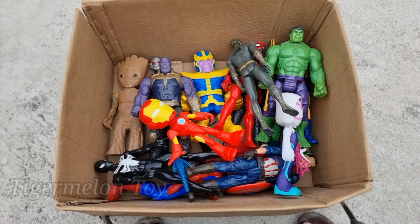Let's see. Wow, guys, look at the very cool golden spider on his chest. Look at the amazing webs he has. This is a very cool and very amazing superhero, guys. This is the golden black suit superhero. This is Black Spider-Man.